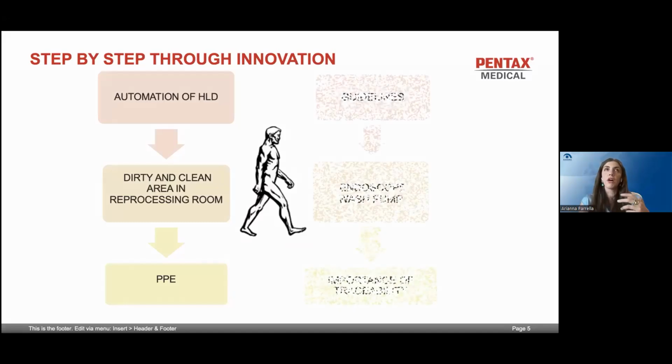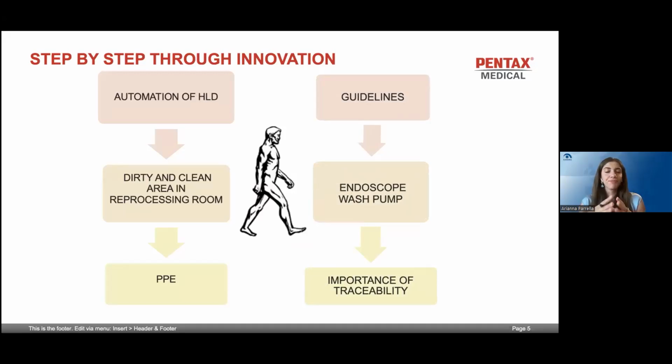Then, with the emergence of cases of post-procedure infection, we recognize the importance of creating guidelines that allow a standardization of the process. Another important innovation was the introduction of the endoscope wash pump. And with this innovation, we achieve a first partial automation of the manual pre-cleaning. And this is clearly a sign that traceability and automation are important for this process.